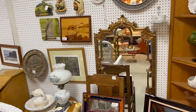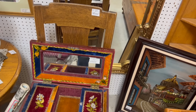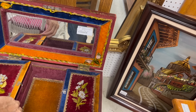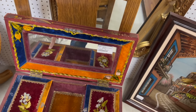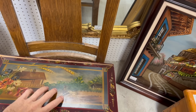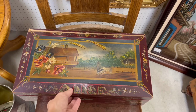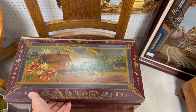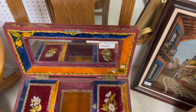This is a neat old 19th century storage box. It looks like it actually might have been for your papers and for your writing. Very nicely painted. I really like the design. This needs to be reattached, which could be done. Both of them do. But they're very pretty with the embroidery work on the velvet. And look at the top. Isn't that sweet? Alice, I wonder if Alice painted all that or if someone had that done for her as a gift. It needs some work, but it is very much one of a kind at $169.